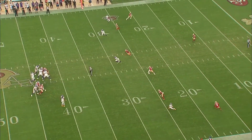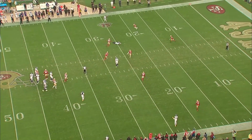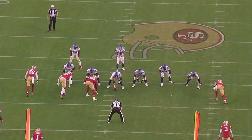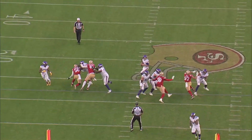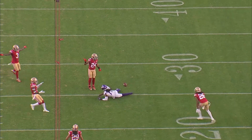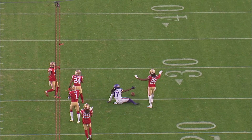On third down, Cousins appears to have Osborne for a first down, but watch how quickly K'Wan Williams is able to break on this ball. Now, did Williams get there early? Well, he may have, but he was going for the ball. I think in this situation, it's a good no call. Of course, if you're the Vikings, you think it's a terrible no call, right?